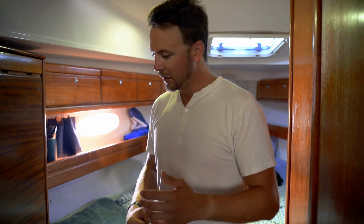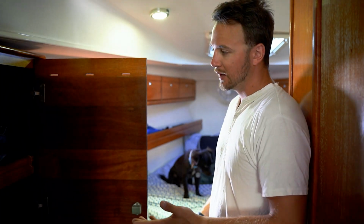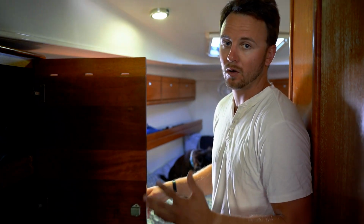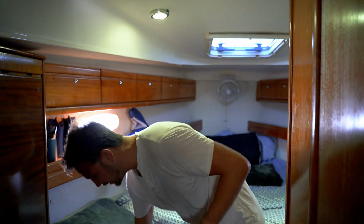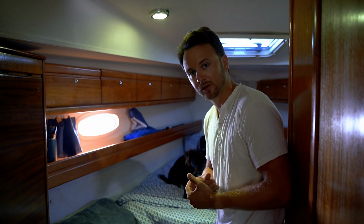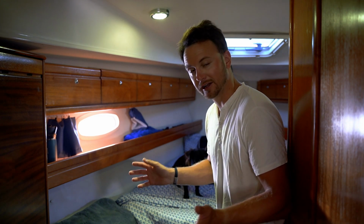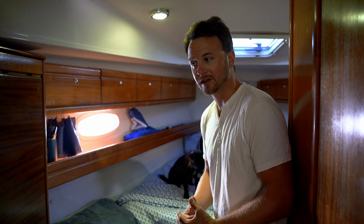These are little ones and they catch a really nice cross breeze, and there's one over the head as well. What else? We have a hanging locker here to the port, and it also has shelves, so you can fit a whole bunch more clothes and storage in here. Storage underneath here. I keep a lot of my offshore harnesses and stuff like that. And then underneath the V-berth as well, there is a water tank as well as storage for hiking gear and so on.